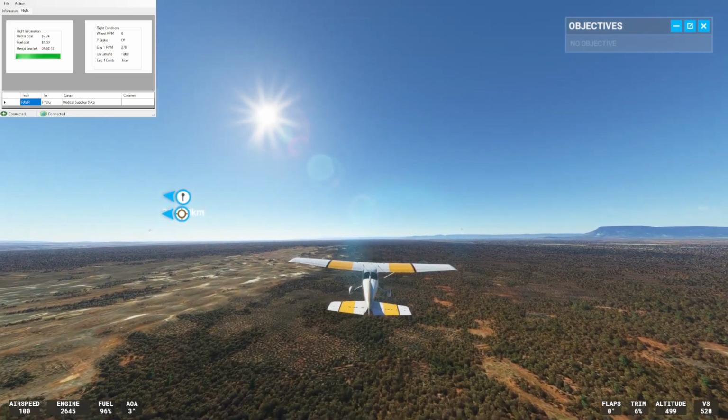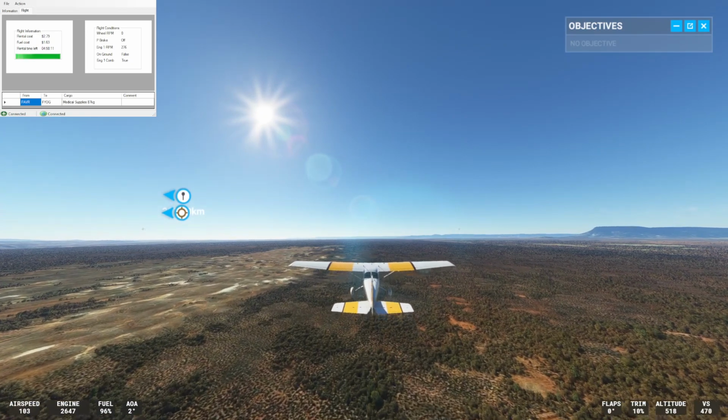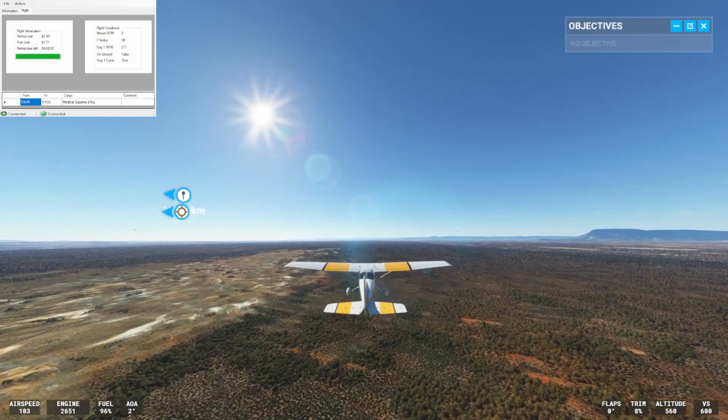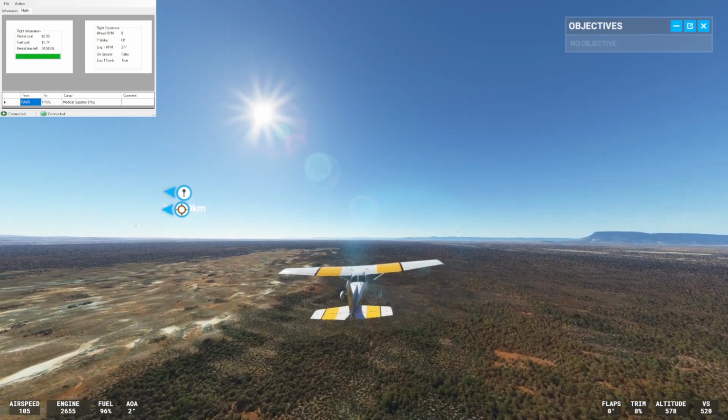It's a beautiful day here on the west coast of South Africa, and we will be heading out towards Oranjemund in Namibia shortly.